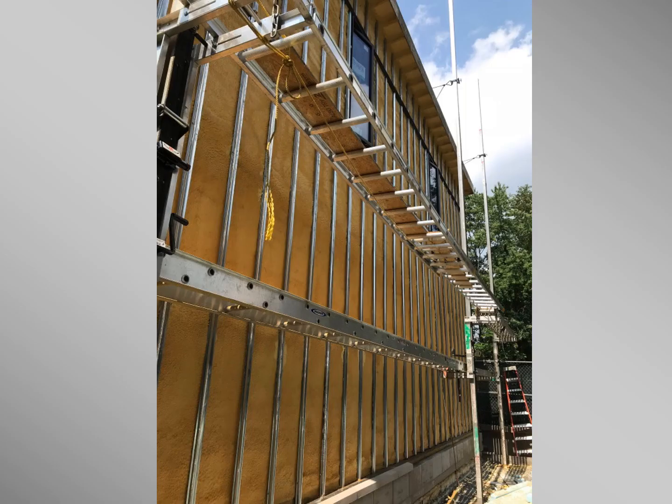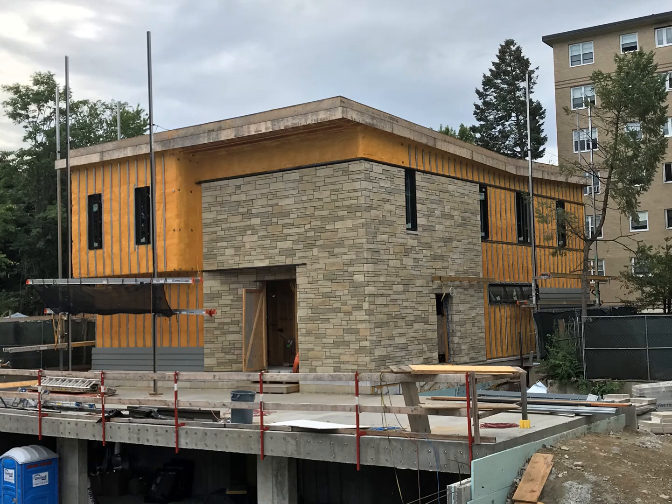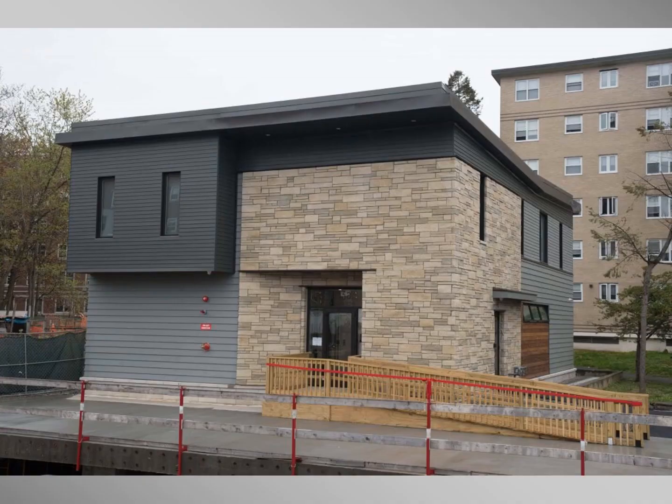Here's a picture of the same job with all the hat furring installed in a vertical orientation. And here's the siding, fiber cement clapboard siding, being installed on the project. Here's a picture of the project in progress. And here's a picture of the completed project.